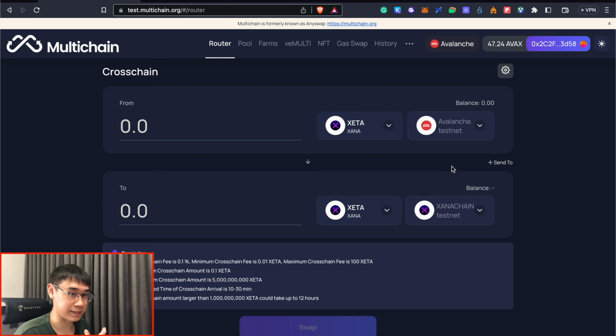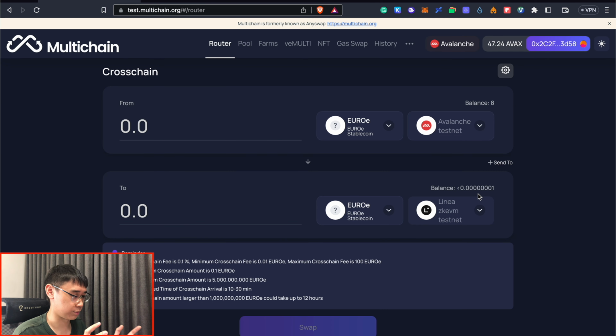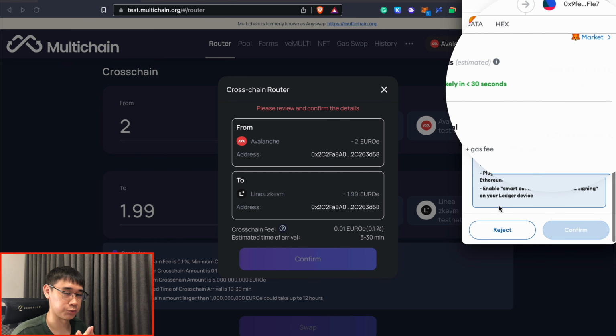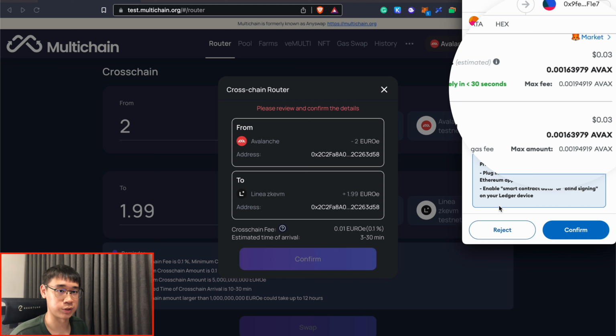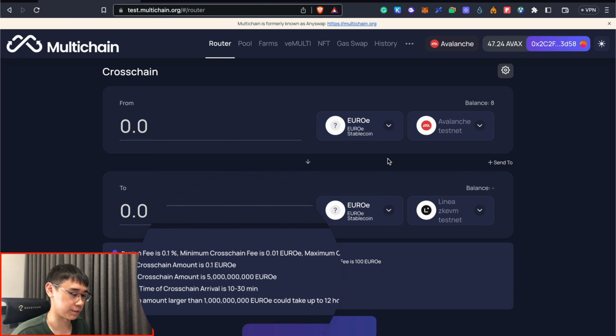Now that we have both of these tokens, we can then go to the multi-chain website and we can bridge either the TUSD or the UOE stablecoin. So this will allow us to bridge it over to the Linea ZK EVM, and we can enter the amount that we wish to send over, and this will also cost a small amount of AVAX tokens on a testnet to pay for this transaction. Bridging your funds across the networks on multi-chain may actually take quite a while, and it took me about 30 minutes before my funds were received on the Linea ZK EVM.